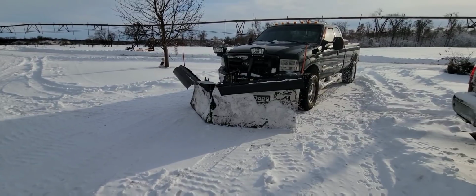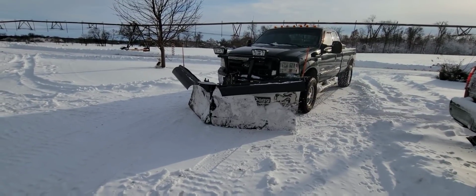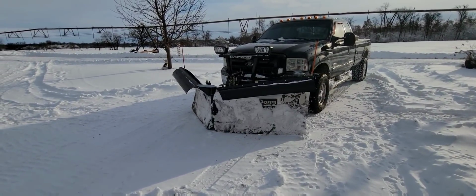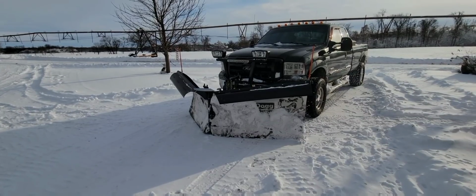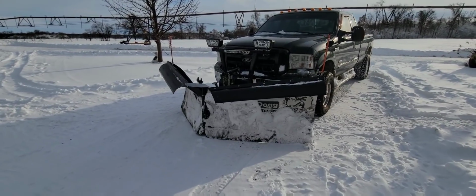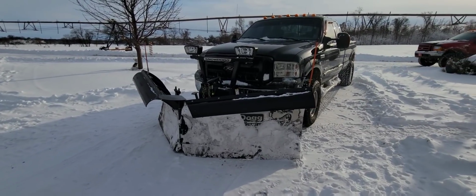So we're going to take my truck and my blade, and we're going to go give it a shot. If we can't get it opened up with the truck, we're going to come back and get the dozer and dig her out. So we're going to try this first and see what happens. I guess the snow's about 4 foot deep, so we'll see what happens.